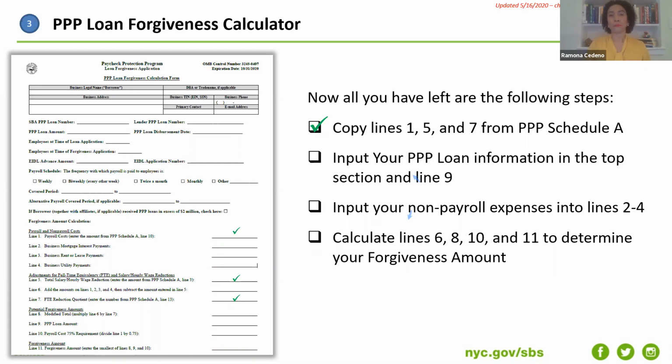So once we have completed the Schedule A worksheet and the Schedule A, you come back here, which, to me, is like the cover sheet of the application. This is where you enter your company information, your loan information, and then a lot of the information that we calculated in Schedule A will come in here. So you can see here, line 1 says payroll costs, enter amount from PPP Schedule A, line 10. So it's telling you, go back, pick something up, bring it here. That's one of the few lines that come back as a summary level from Schedule A.